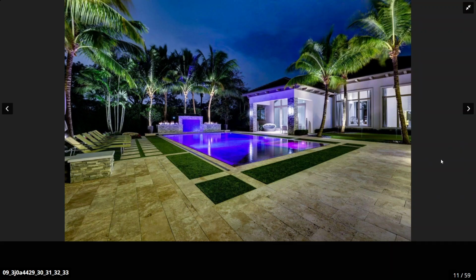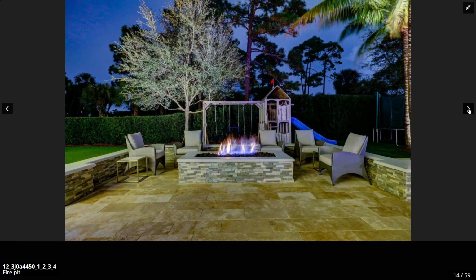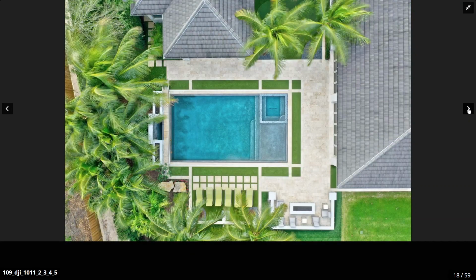Hey everyone, welcome back. I want to show you property histories of homes that actually did close in the past couple months in Palm Beach Gardens. So look at this beautiful home in the Old Palm Golf Course community.